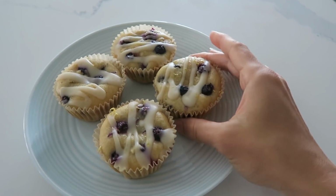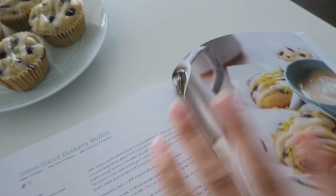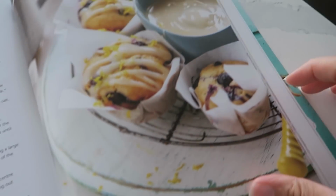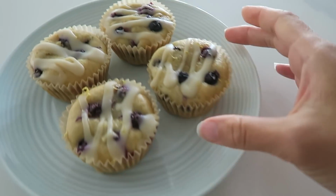And then for my dessert, I actually made my lemon glazed blueberry muffins from the HealthNut cookbook. I actually still had it open, thought I would show you. Cookbook, real life. They're good, eh? They're so good, and this is completely refined sugar free. A little sip of my fake coffee latte. Oh, it's good.